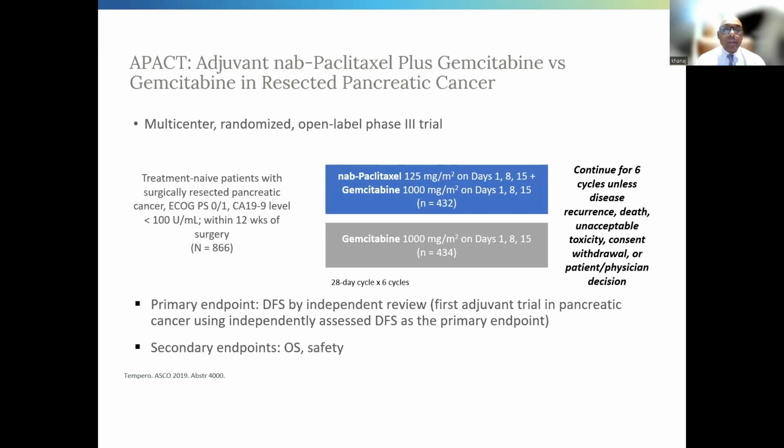And then the other trial that was done just following that study was looking at the same arm of gemcitabine as a standard arm versus a doublet, not a quintuplet, but a doublet arm, which is Abraxane or nab-paclitaxel, given weekly in combination with gemcitabine, in a similar patient population. Disease-free survival and overall survival were looked at in this trial as well. Next slide, please.